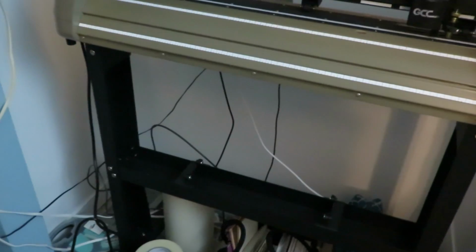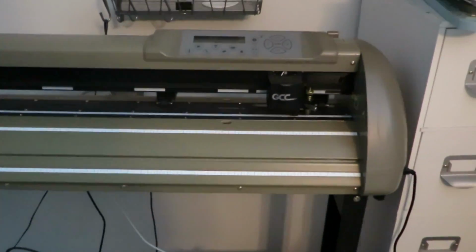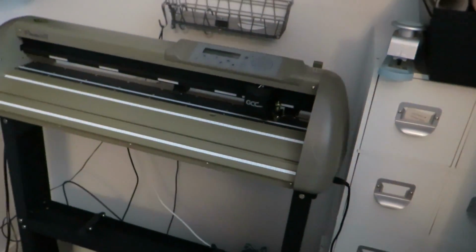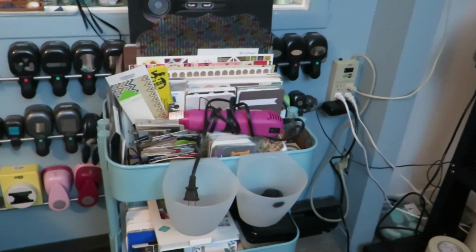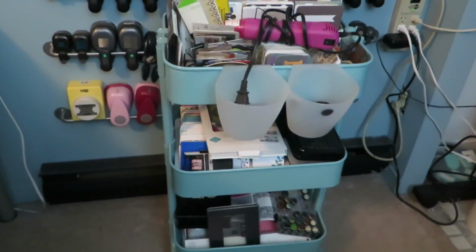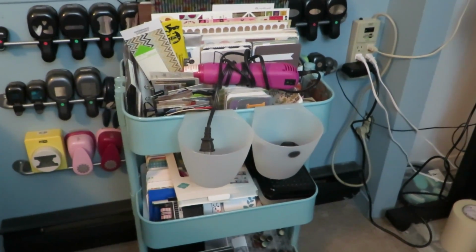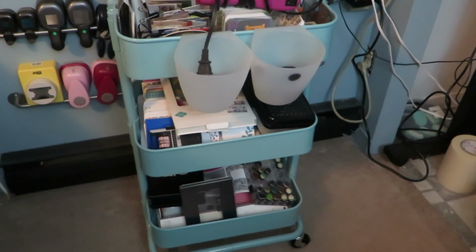So in this closet I'm going to be placing 3 of them across 2 high, and my cutting machines are going to be going in here, but this one will be coming out. It will be out of the closet and it will be over here by the window. My daughter will be getting this Rascal cart, at least on loan. Probably just give it to her. So she's looking forward to that.